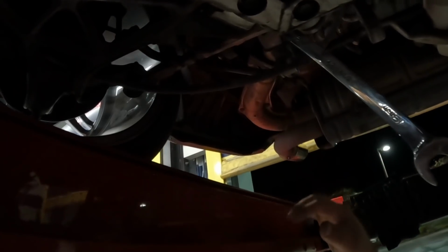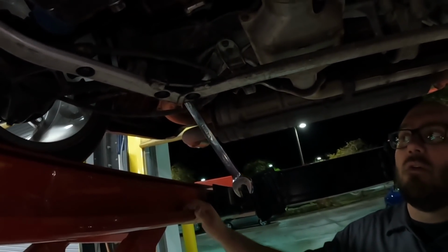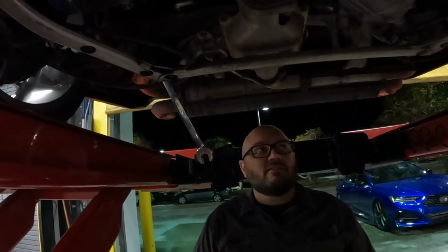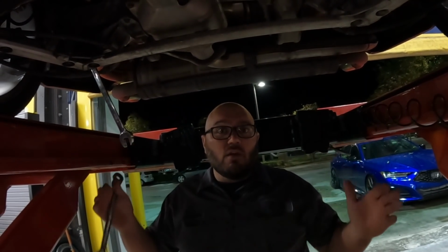So we're gonna adjust our camber. We're not gonna be able to get it in the green. That's not our goal. Our goal is to set it to the least amount possible and then match the other side to it so we have even wear and no weird pulling.